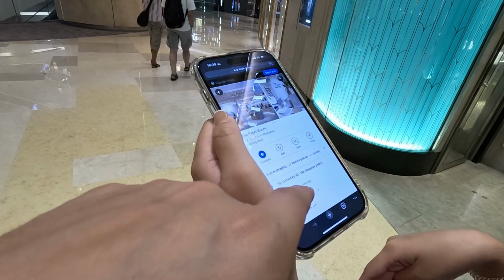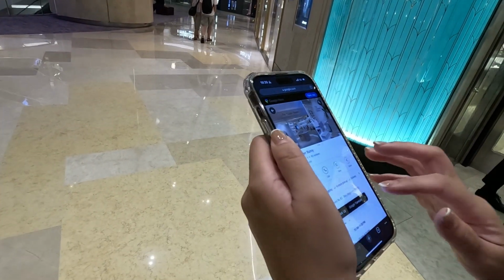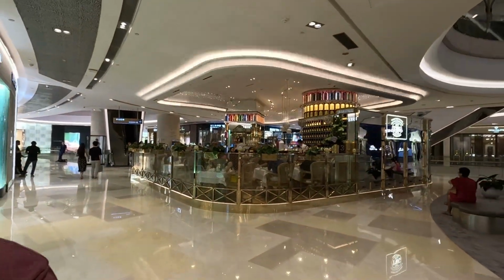Is this where we are? This isn't inside Ion Orchard. It's inside this one. Well, my friend said it's under. I don't know. I'll just let her figure it out. Got it. TWG? Yeah. That's what that is. You can get some fancy overpriced tea.